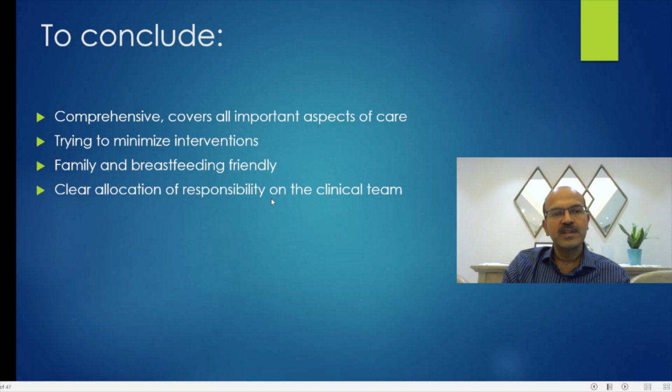So to conclude, the revision of the guidelines is a very welcome change. It's comprehensive, it's fairly baby friendly. I would say they're trying to minimize the interventions as far as they can. They are suggesting fewer blood tests if you can monitor the trend of TCB. They are suggesting home phototherapy in certain situations. They have increased the threshold for treatment. They are suggesting intensive phototherapy in all situations to shorten the duration of phototherapy. So I'm very happy with the changes.